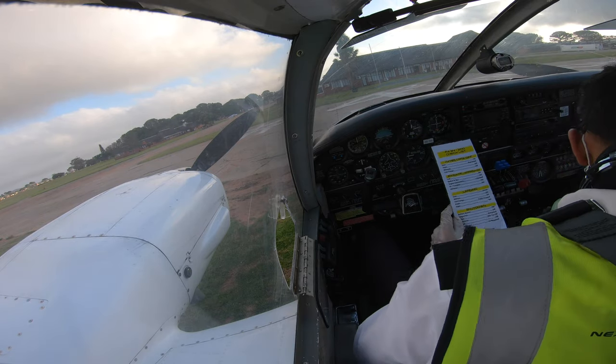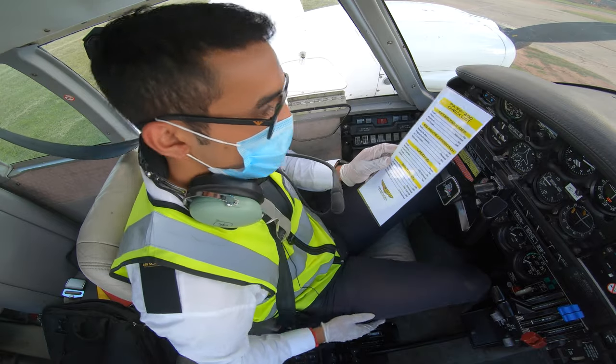Cockpit is required, shutdown checklist complete.